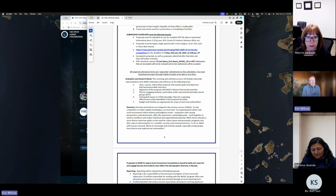And also it's a practical matter for us. We don't have the time or the resources to find disciplinary experts for every single one of these proposals. So we count on our faculty within the state to review these, and the obligation is on the proposer to make the proposal understandable to a broad audience.